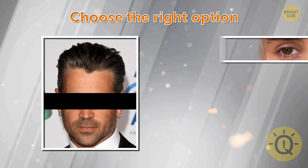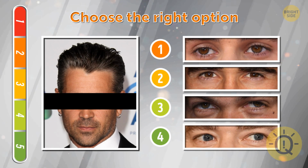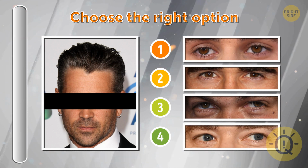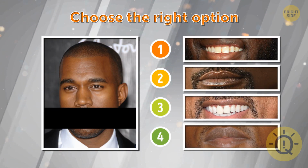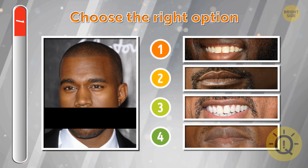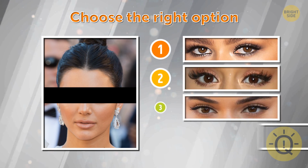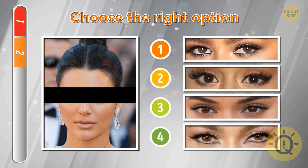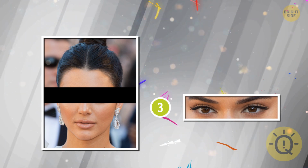Can you spot Colin Farrell's missing eyes? Here they are. Let's go ahead and find the missing mouth of Kanye West. Any ideas? Option number 4 is original. Can you recognize Kendall Jenner's missing eyes? Option 3 fits perfectly.